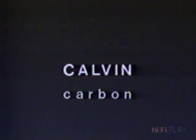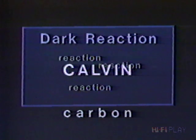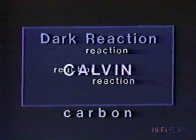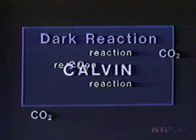Beginning in the 1940s, American biochemist Melvin Calvin spent more than 20 years tracing the path of carbon in photosynthesis. He discovered that the dark reaction is actually a whole series of reactions responsible for fixing carbon from carbon dioxide into organic molecules. This series of reactions eventually became known as the Calvin cycle.